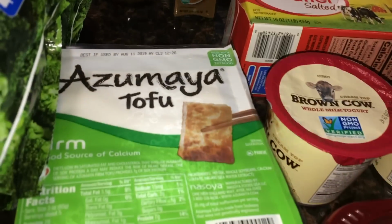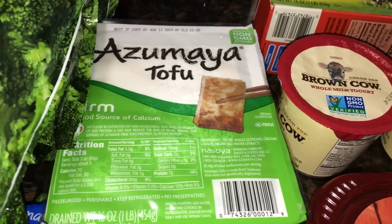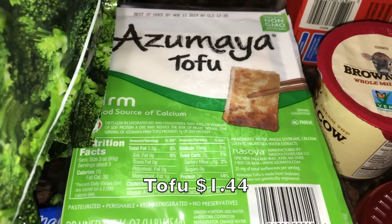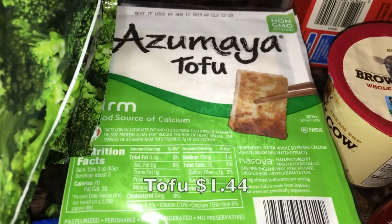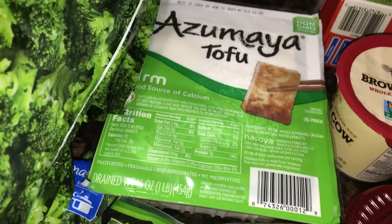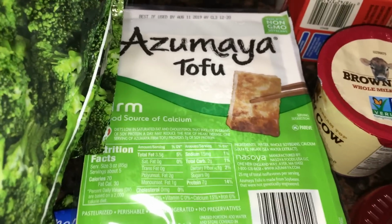Then I have not had tofu in quite a few weeks. I realized I just had not had any. I believe I've been eating a lot of the mock meats and some of the lower carb ones, which is fine and perfectly keto friendly. But I just figured for this week, I was kind of wishing for some tofu, kind of getting back into that again. So I got this one here.